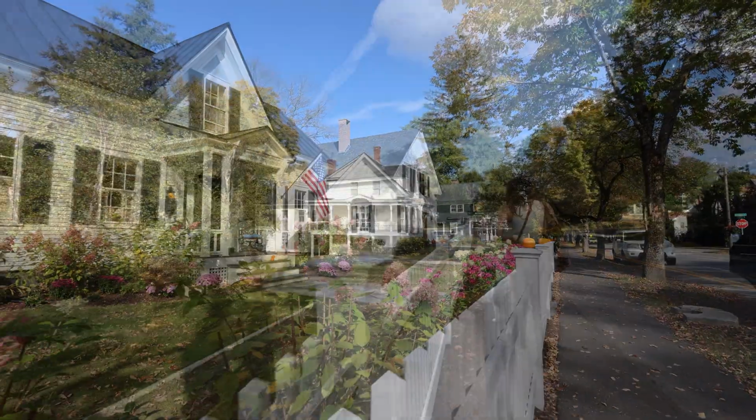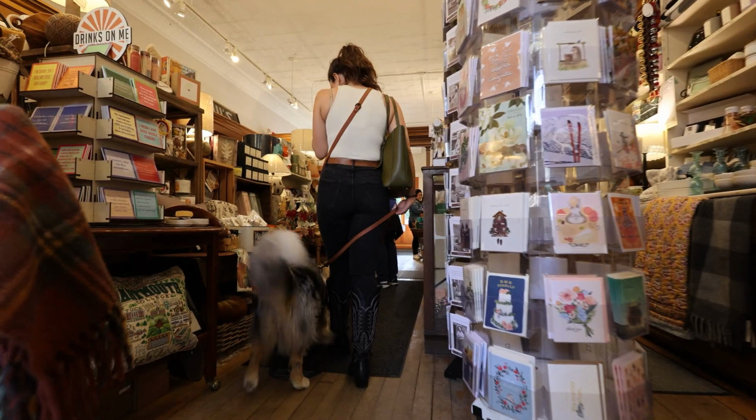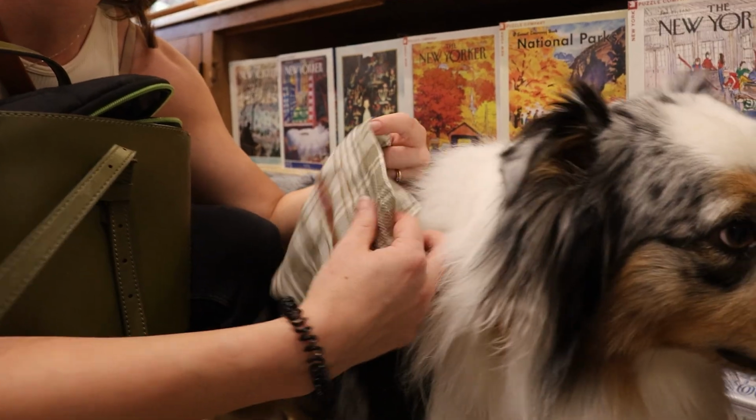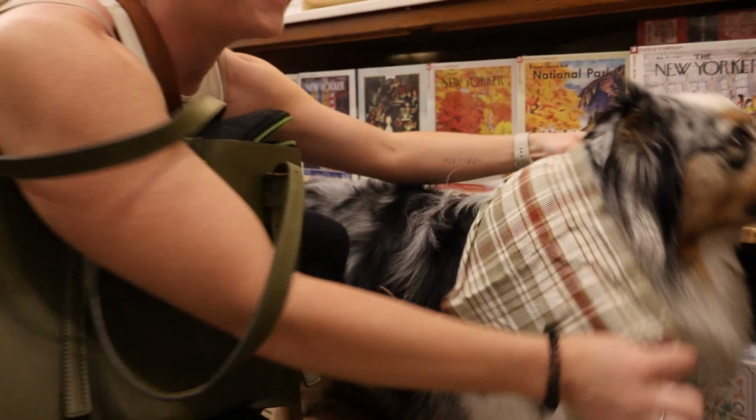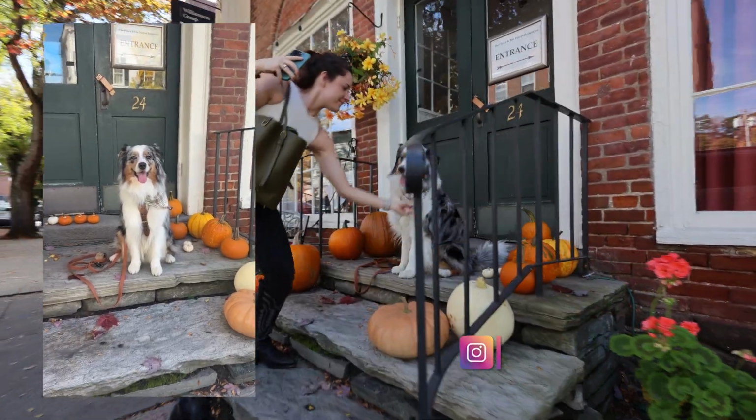We spent the day wandering around, exploring the local shops, and picking up a few things. And yes, I had to get Stilton the ultimate fall bandana. And it didn't take me long to go shoot some adorable photos of Stilton for his Instagram page.